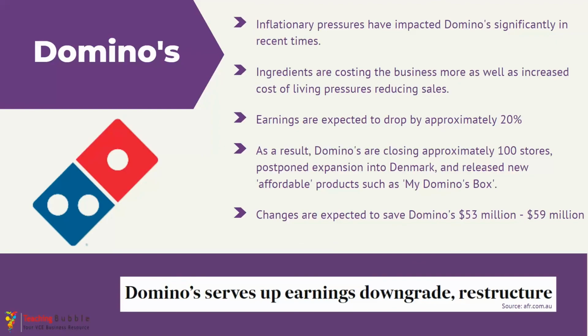Now, Domino's, like many businesses, have been faced with inflationary pressures. So, the increased cost of their ingredients, as well as the increased cost of living pressures for many Australians, has resulted in reduced sales. And so, Domino's has responded by closing approximately 100 of their underperforming stores. They've postponed their Denmark expansion, which they had planned initially, as well as they've been launching more affordable products such as their My Domino's box. And so this has been in reaction to the changes in the economic environment, which has impacted the sales of Domino's because it's expected that their sales will drop by approximately 20%.